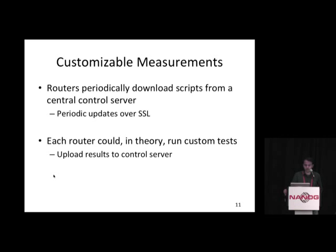Beyond that, we also offer the ability to run customized measurements. The routers periodically download scripts from a central control server over SSL and run these scripts every 10 minutes. Each router could, in theory, run custom tests that use any of the network measurement tools that are already provided, and we also offer the capability to upload results to the central server.